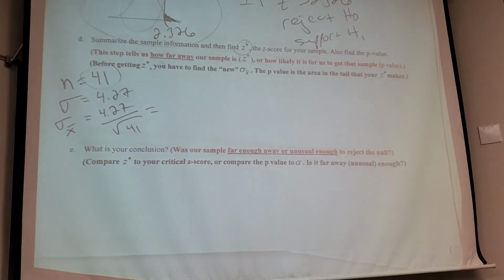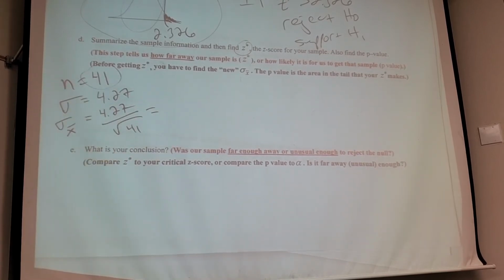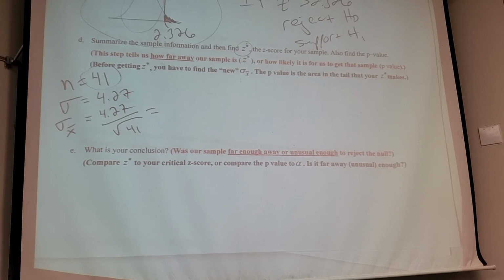Is there a reason why we use 0.01, or is that just a random number? I just picked it out of my head. In real life, you will never see an alpha in a journal article. Alpha is sort of like our own personal level of what's enough evidence. Do you think that everybody has the same level of evidence for something?